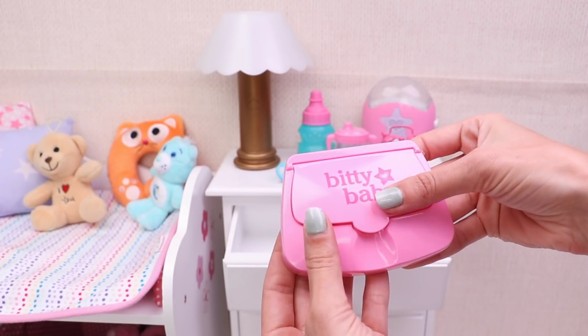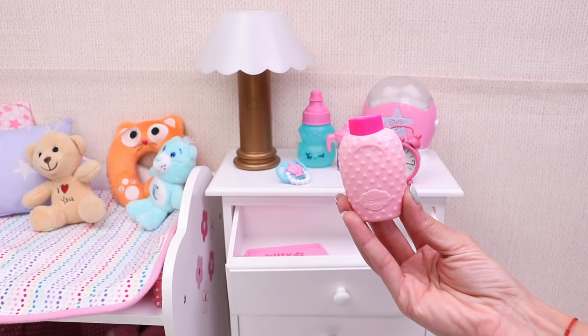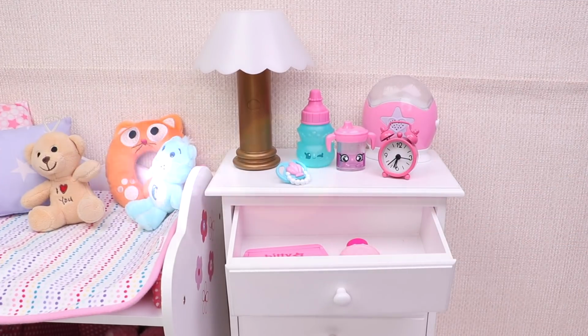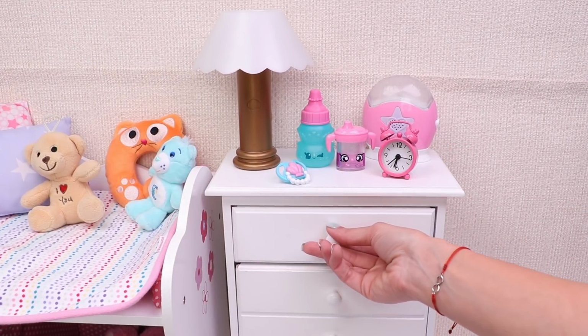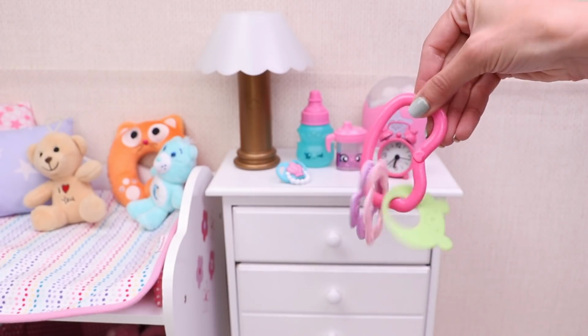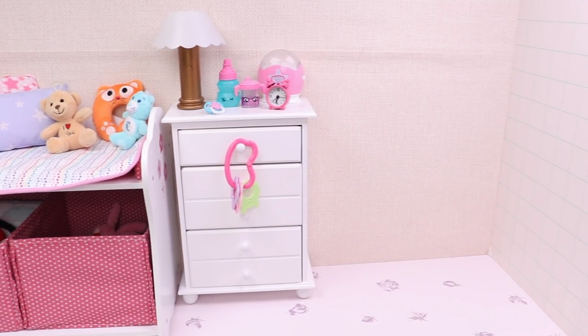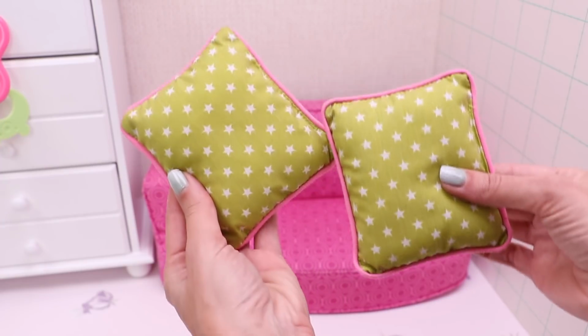Baby tissues, baby powder, and this special baby lotion. And let's put one more rattle toy here. This is a sofa for her mommy. She also needs pillows.